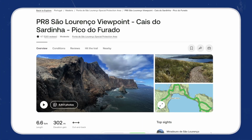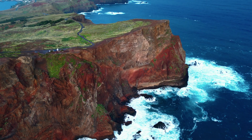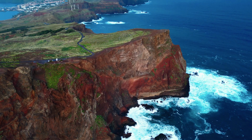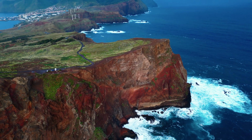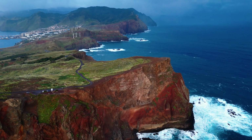If you're planning on doing the São Lourenço trail that we did 2 days ago, then this would be a great sunrise spot to add on to that if you want to combine and knock both of them out at the same time. Or if you are not able to do the full hike or you don't have enough time, then this is a great alternative of some super similar views to the São Lourenço hike.